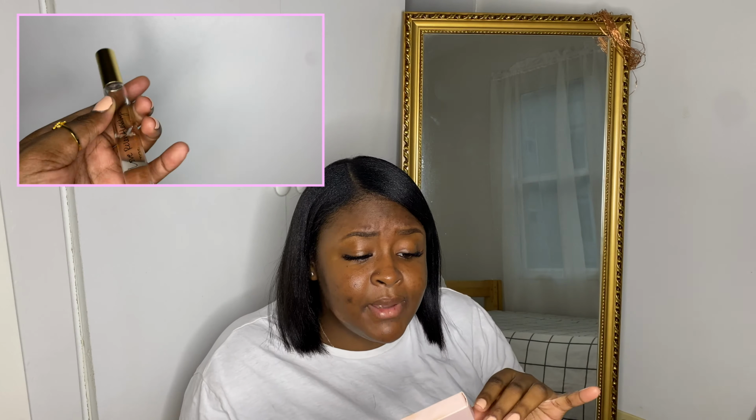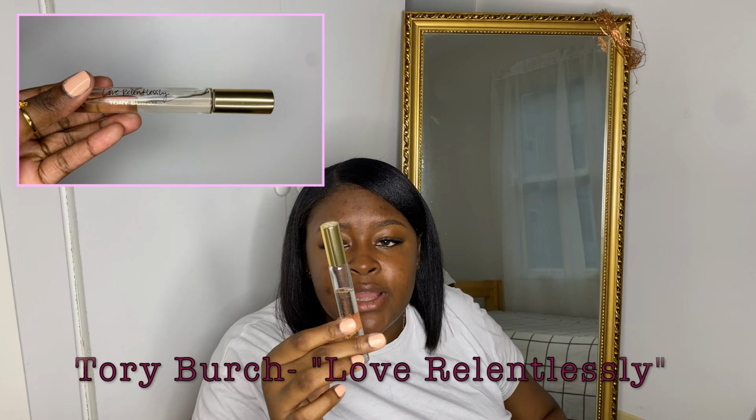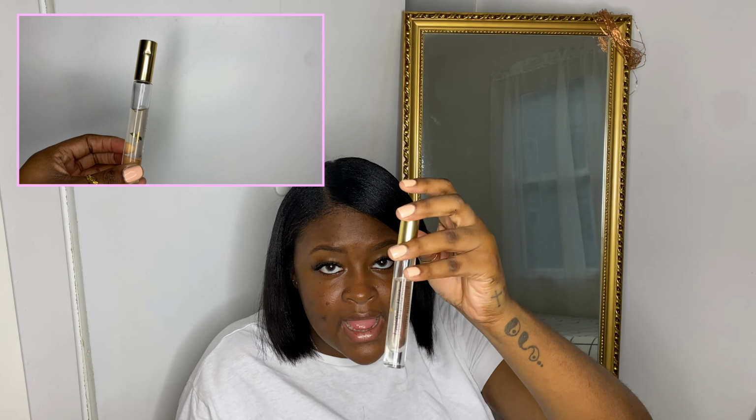Next on my list, I wouldn't say it's beauty, but to me smelling good is a part of beauty. This is my Tory Burch roll-on perfume. When I tell you guys that I am in love with this fragrance, this baby here, oh my god, I'm smelling this right now and I'm starting to feel so happy. I must say this scent is really good.